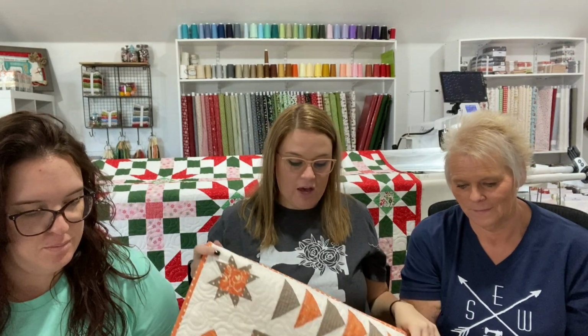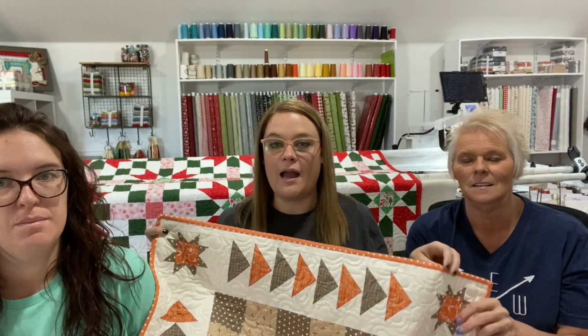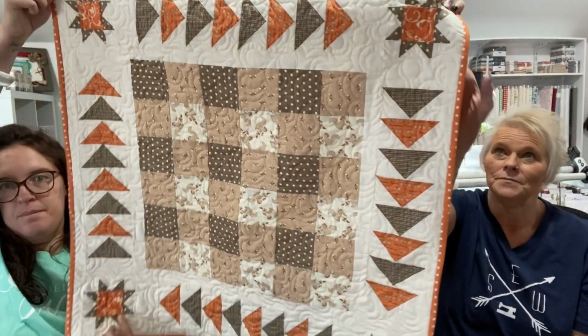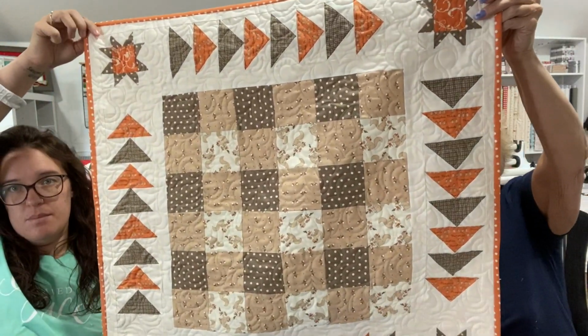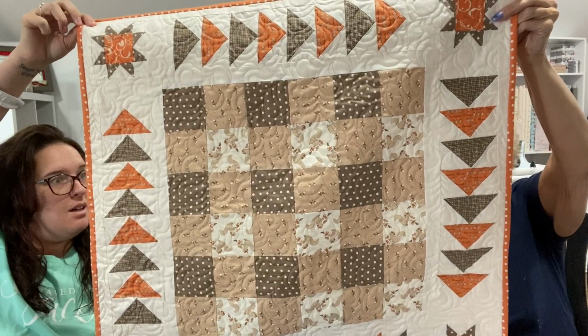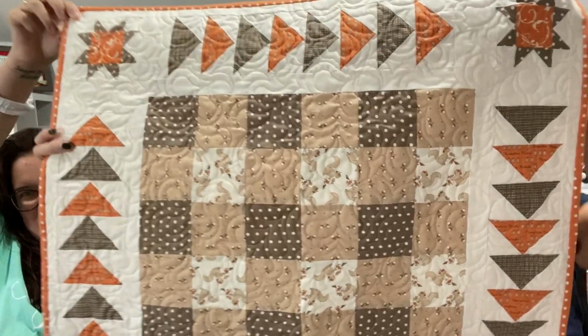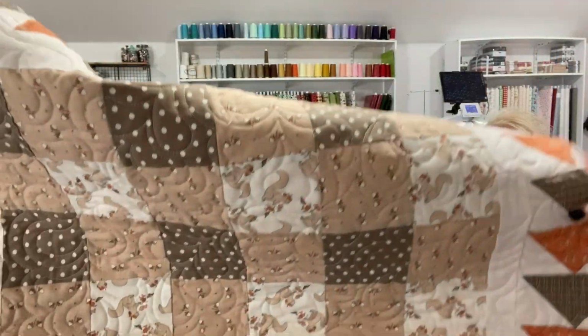I loved the brown tones. They were so pretty. We'll just hold it here while they bark. Let's put a close-up of the cute little squirrel print.